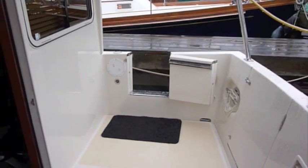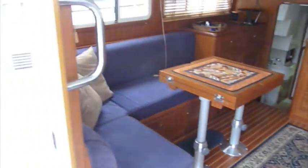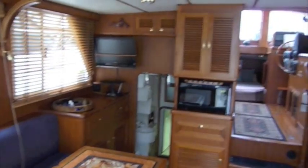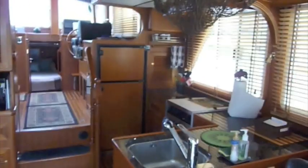Here we are on the aft deck again. Notice that the starboard door is now open, showing how easy it is to get on and off through that door. Looking inside, you see the galley unit there on the right. Looking over here to the left is the L-shaped dinette, which converts to a very comfortable and large double berth. There on the port side is the second head and shower combination.